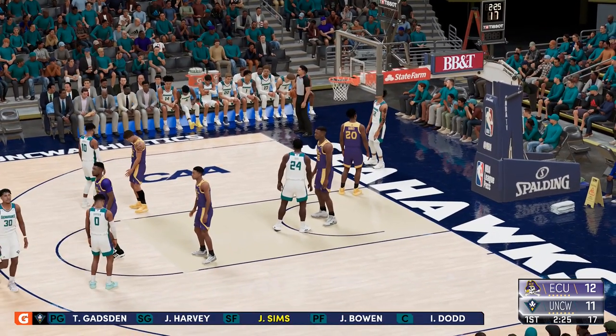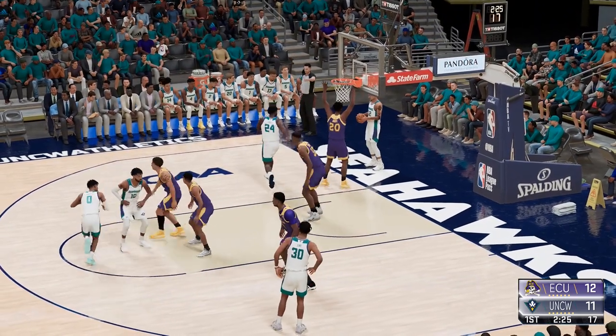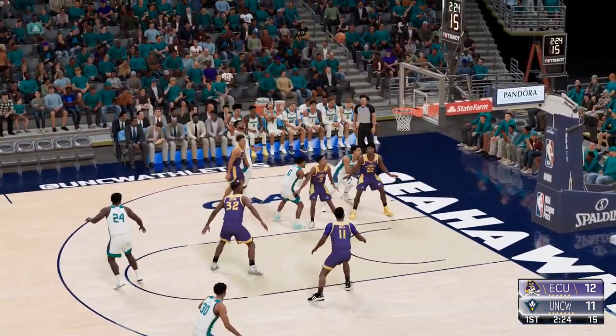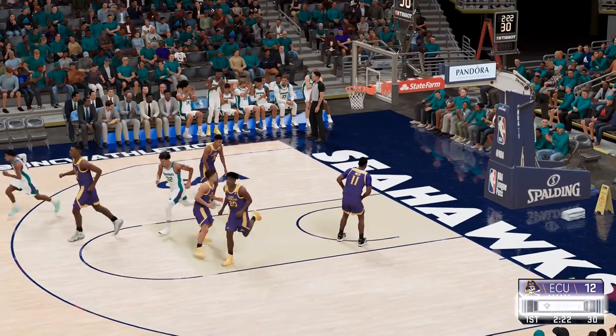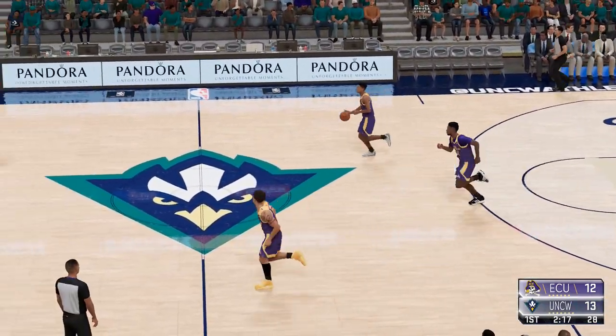And for UNC Wilmington, they've made a substitution as well. Jalen Sims, short rest off the bench. He's going to check in for Brian Tolford. Here's Jamari Harvey off the inbound, and that's good. The freshman, Jamari Harvey, knocks it in, and UNCW has the lead again, 13-12.